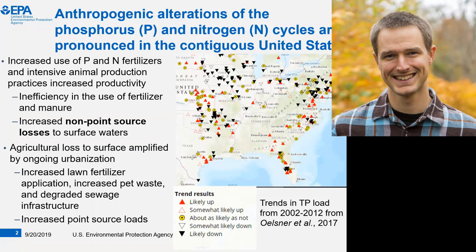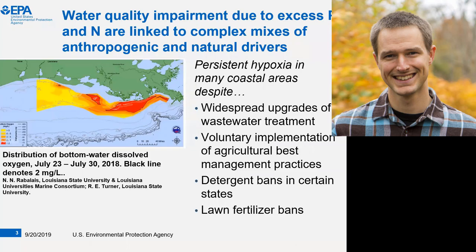So if you were to go to a decision maker and you were to say, what's going on in these catchments? What's potentially driving these trends? How have the nitrogen and phosphorus fluxes changed through time? That's a hard answer to give across the United States. And another element that's motivating this inventory is that despite widespread upgrades of wastewater treatment plants across the United States, farmers implementing agricultural best management practices, detergent bans for dishwashers and washing machines in certain states, and lawn fertilizer bans in certain states, it seems like we're still not really moving the needle in terms of water quality improvement.